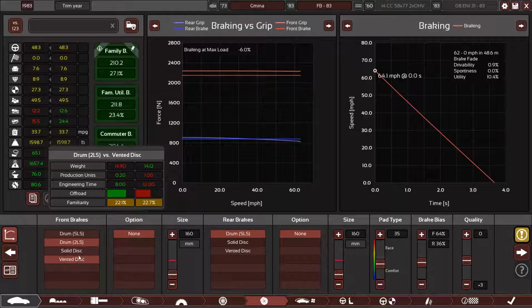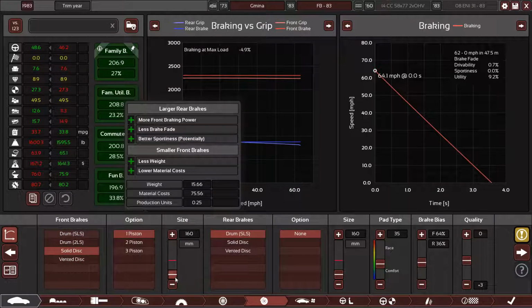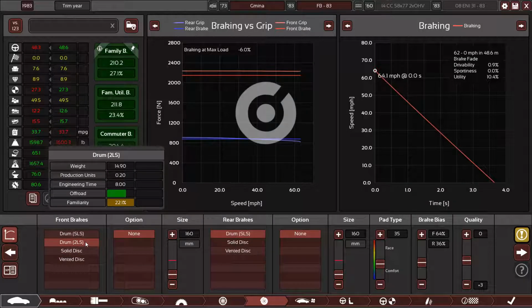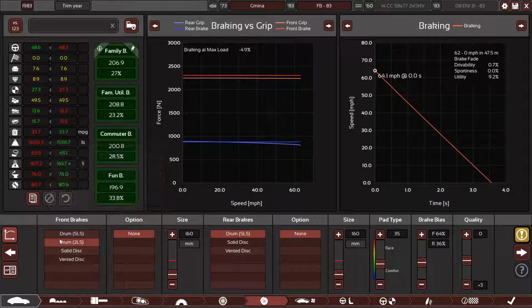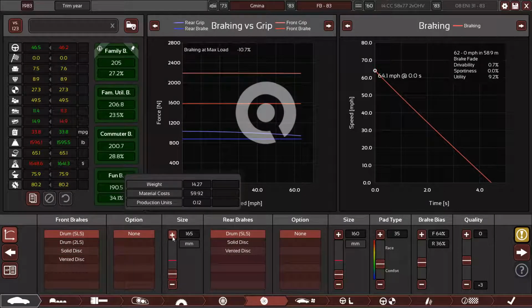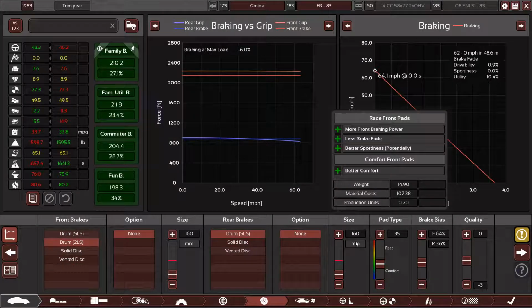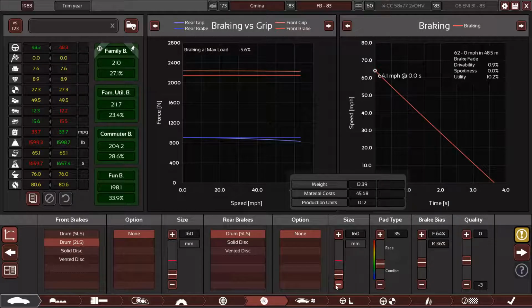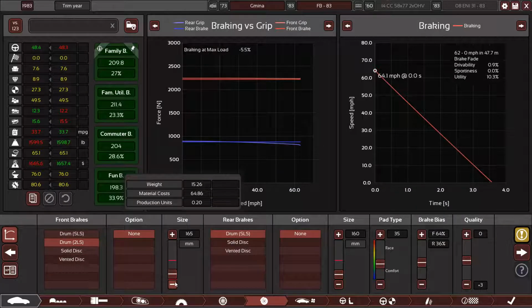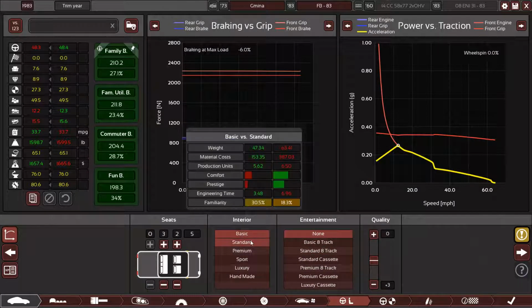Brakes. Go to solid disc. Well, I can't decrease the size of it. Increasing the size of the brakes is undesirable. So I think this is about where it goes. Yep, no changes to the brakes. No change to the aerodynamics.